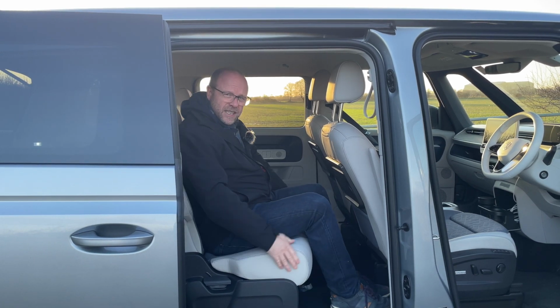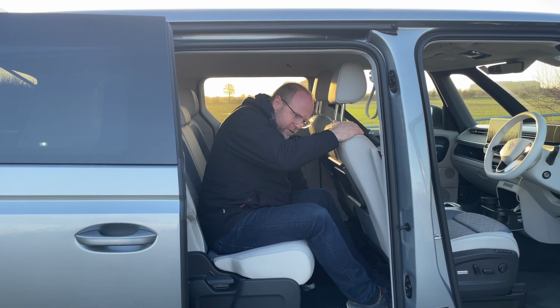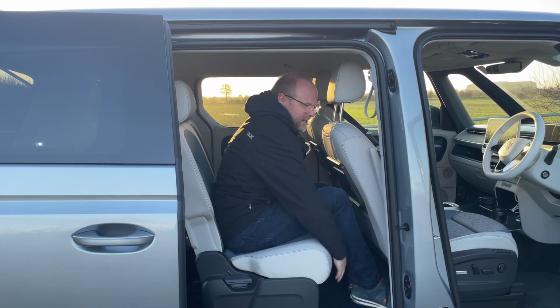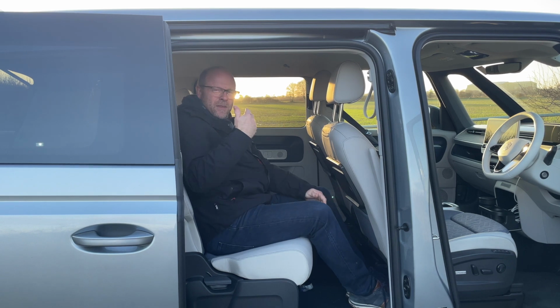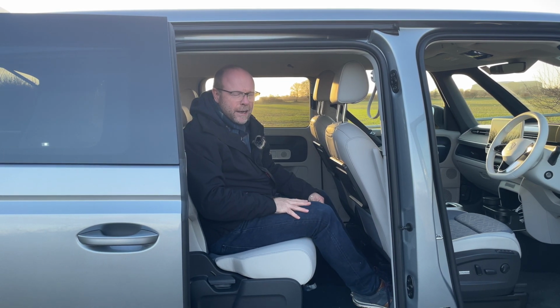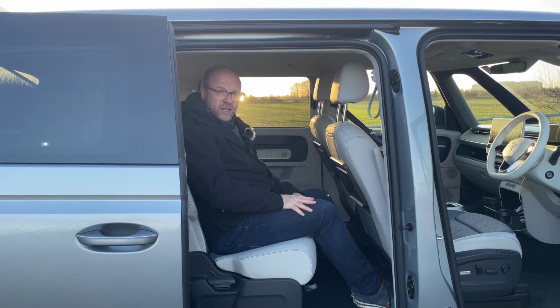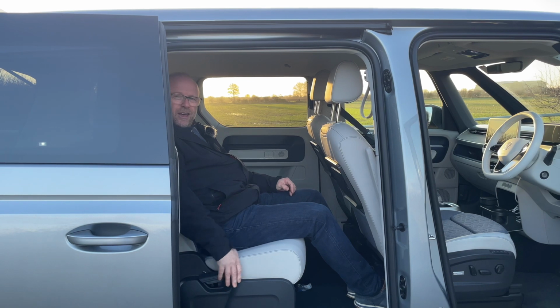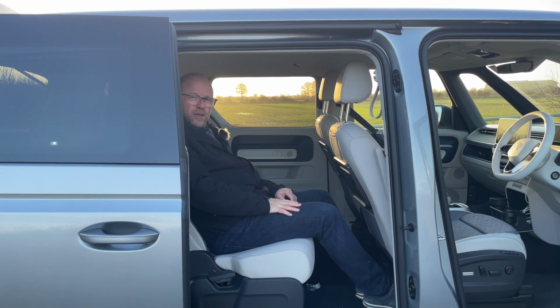The passenger seats move forward and back, although I can't find it. There we go. They move forward and back. And of course, if you want more space in the back, which is probably unlikely, then obviously moving it forward is a good thing. But moving it back, and also even reclining, brilliant for those longer journeys.